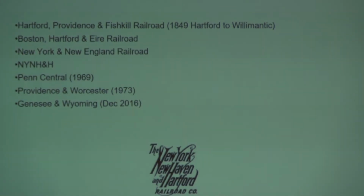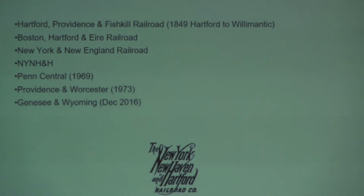Okay, moving on. Railroads, Willimantic, the New Haven and P&W. Started as the Hartford, Providence, and Fishkill. Reached Willimantic in 1849 from Hartford. Then came Boston, Hartford, and Erie, then New York and New England, New Haven, and Penn Central until 1969. Penn Central decided they didn't have to continue paying the Providence and Worcester stockholders for the lease. So Providence and Worcester stockholders sued and got control of their railroad back after about 100 years.